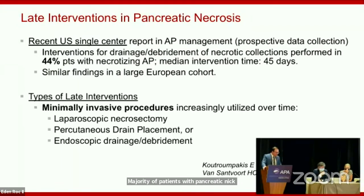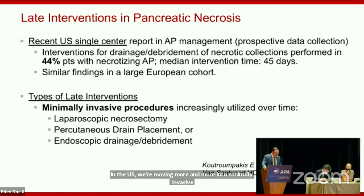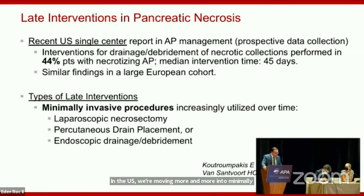How about types of intervention? In the US, we're moving more and more into minimally invasive procedures in contrast to open necrosectomy. At the University of Pittsburgh, at the time of the publication, the three main types of minimally invasive procedures utilized were laparoscopic necrosectomy performed by our surgeons, percutaneous drain placement by our abdominal radiologists, or endoscopic drainage and debridement by our therapeutic endoscopists.